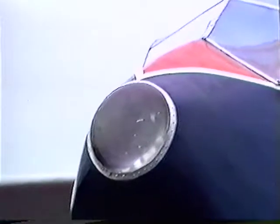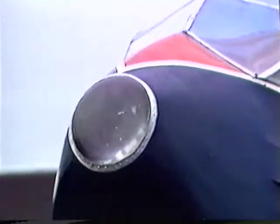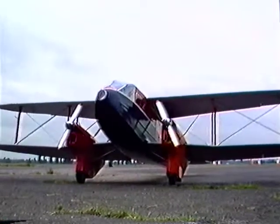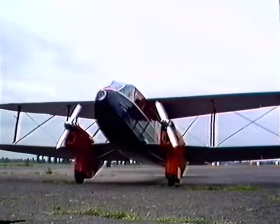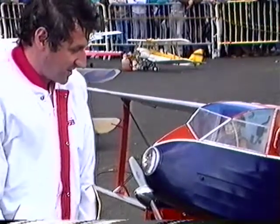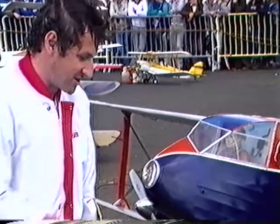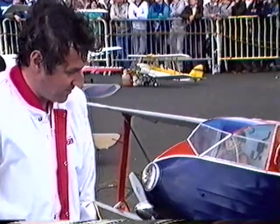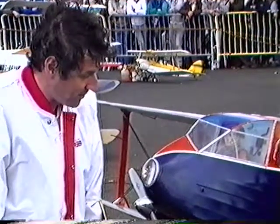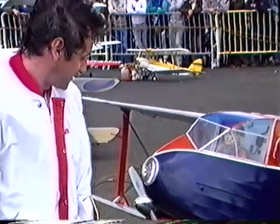The nose light is a 12-volt projector bulb, 100 watt, which is a lovely little unit. It comes with a built-in mirror, and it's just set in a piece of Paxolin in there with a lathe-turned piece of Perspex and some 1200 amp hour batteries, which run it for about 6 minutes. It draws about 9 amps.